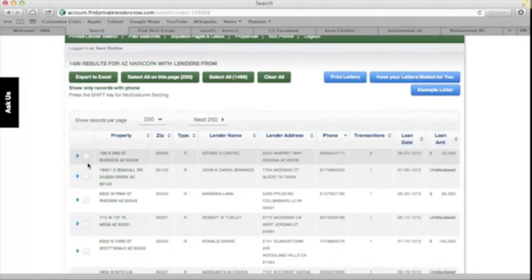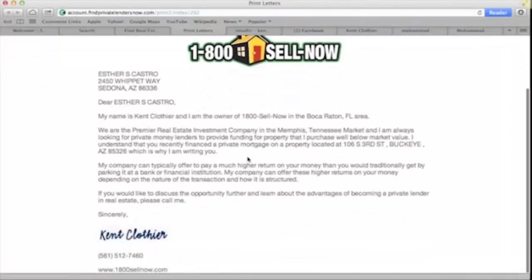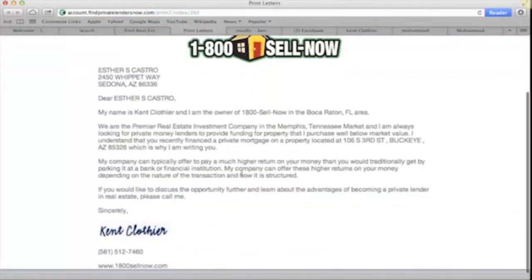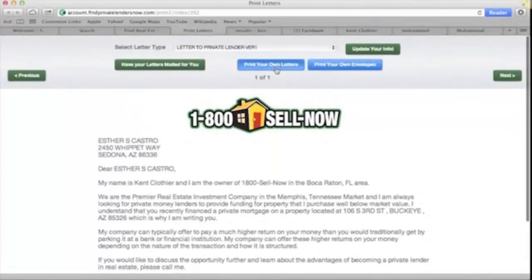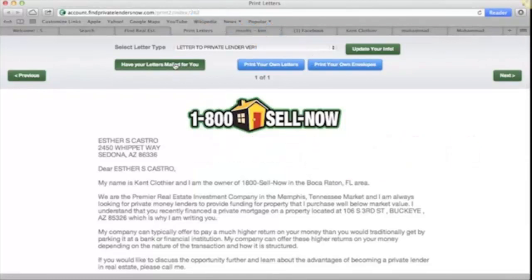Long story short, I want to send this individual a letter advertising my business and getting them started. I simply select the record and I go to print letters, and you can now see immediately a letter requesting to work with them is now completely prepared on my behalf. I can print it myself, I can print my own envelopes, or our third party will mail it for you. You can just sit there and have the letters mailed for you.